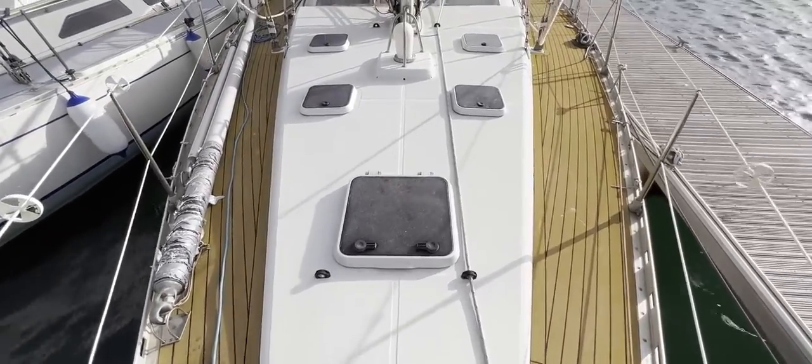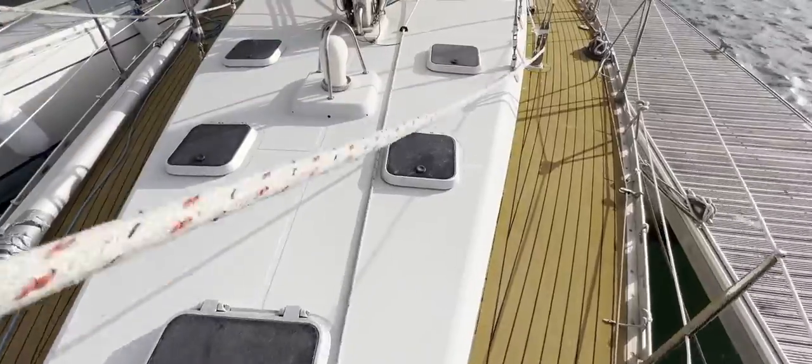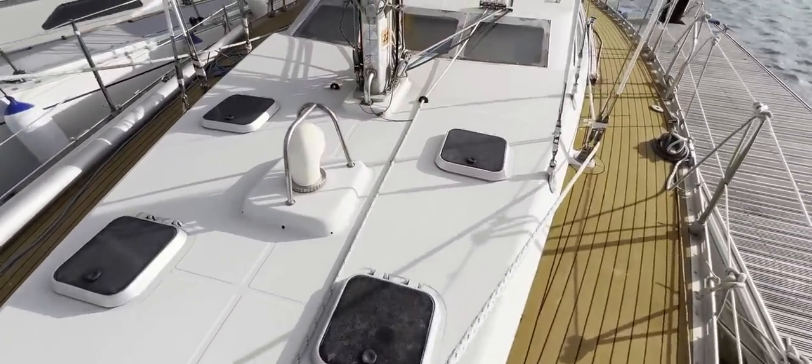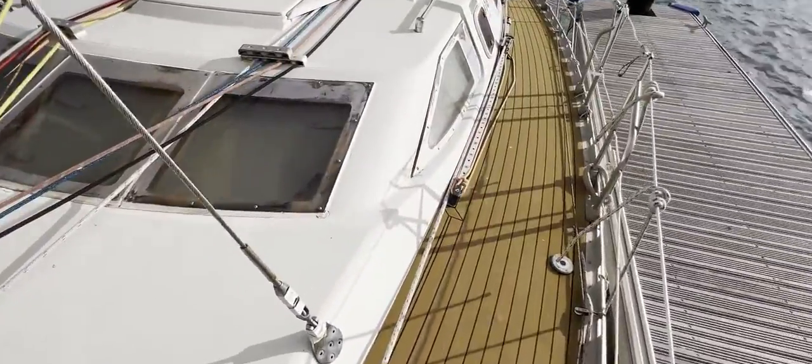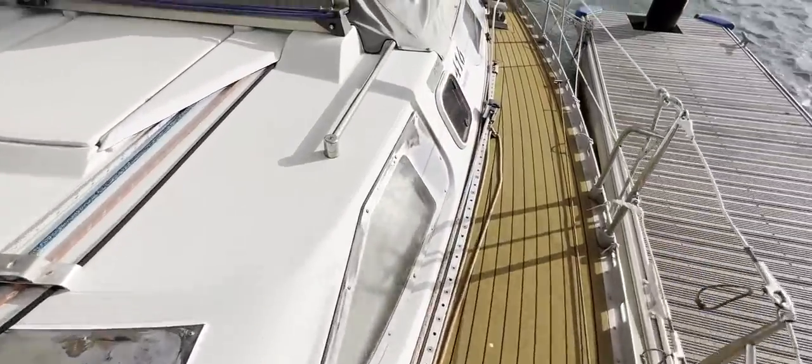Very, very pretty boats. We do like them, and they do seem to have stood the test of time, and she does seem very, very nice and clean. And she does need a few jobs doing up here, but in essence, looks like a very, very nice yacht.